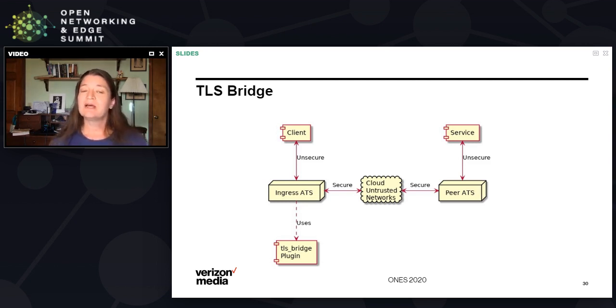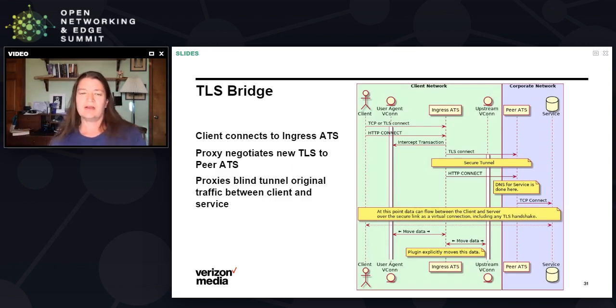Once that's set up, then it's going to blindly tunnel everything it gets from the client into the tunnel to the peer ATS, where it's going to come out of the tunnel and go to the service. And then we return traffic. Similarly, we'll go to the peer ATS, into the tunnel, into the ingress ATS, out of the tunnel, back to the client. So here again, our traffic from client to server is not decrypted on either of our ATS boxes, but between our two ATS boxes going over our untrusted network, we have control over the strength of that TLS connection. So we can enforce our mutual TLS, what protocols we're providing, et cetera. And here's another diagram showing basically what I talked about, another way of looking at that flow.